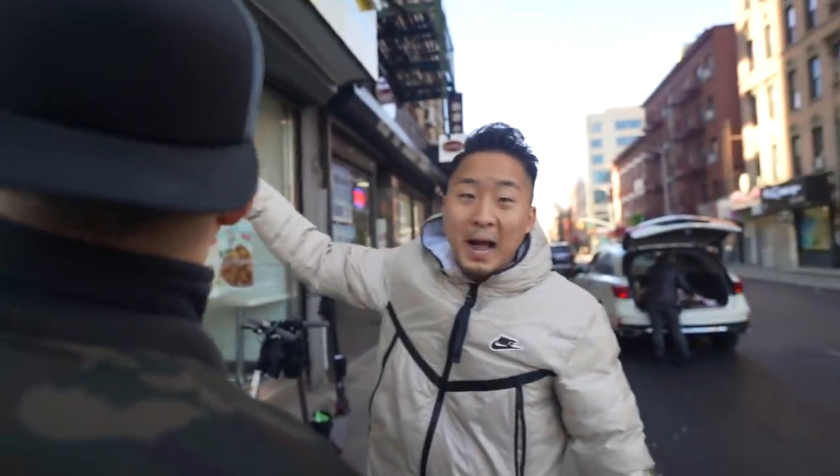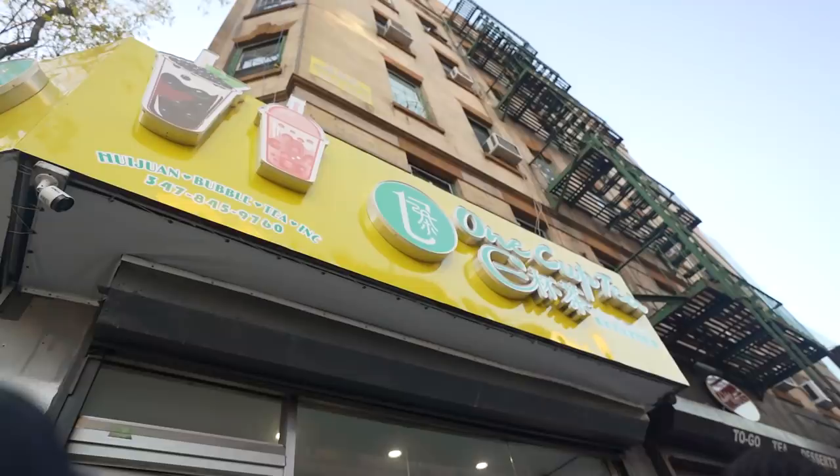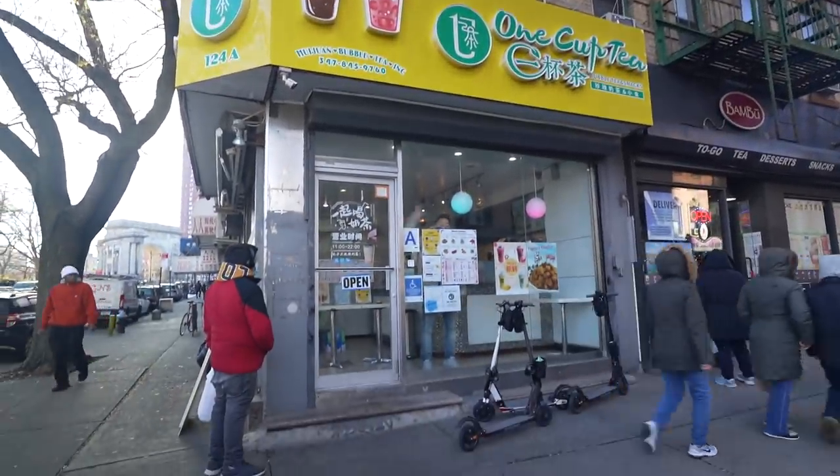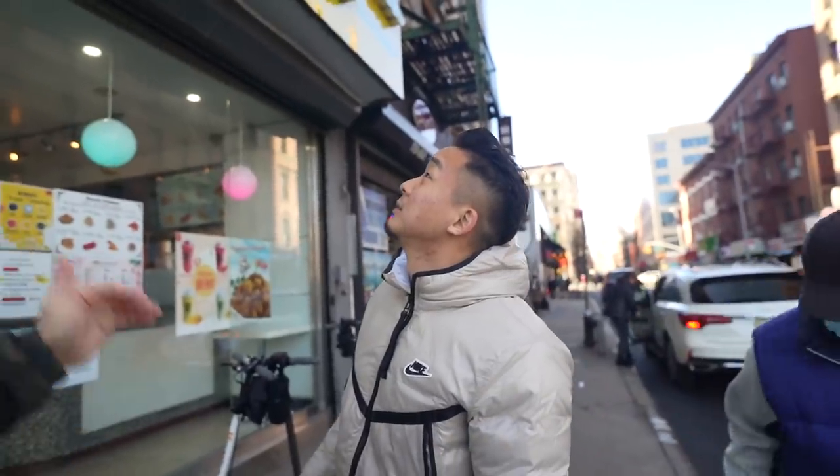Hey, but we're in front of a spot that actually has switched concepts and switched restaurants quite a few times in the past 5 years. All right, so I met the owner. He's from Fujian. Andrew, he called it one cup tea, Yibei Cha. That is the direct translation.